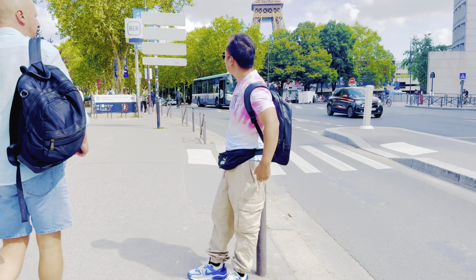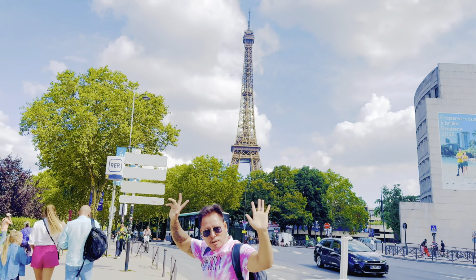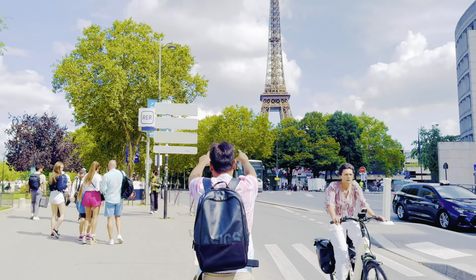Everyone, you can see me where I'm standing now. I'm nearby the Eiffel Tower. So let's come with me, guys. We'll visit the Eiffel Tower together.